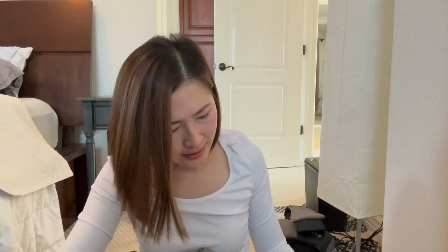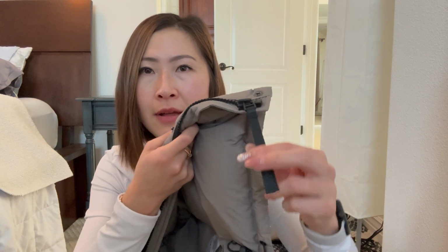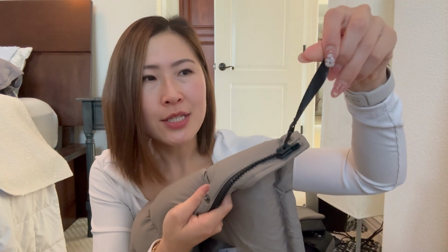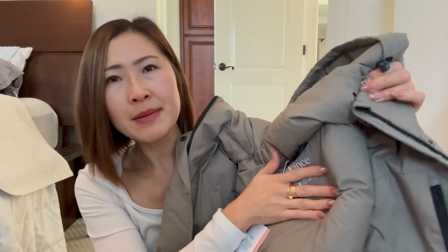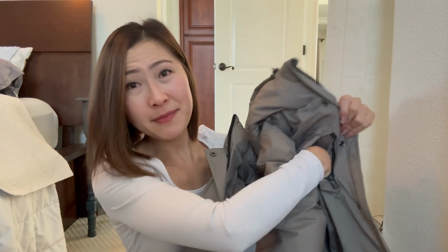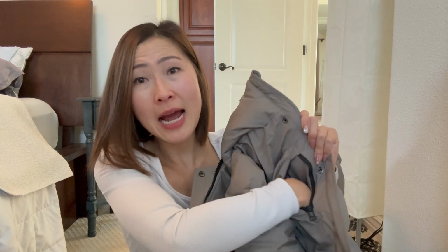This main zipper, there's also a quick thing I wanted to mention, is that it does have a longer pull tab. I don't know if you don't like that sort of look, but I like it. I think it's fine for me, but just to let you know. And when you look at the inside, it's obviously the same material, but you have another pocket inside. It's a fairly spacious pocket. I can fit my entire hand in here.